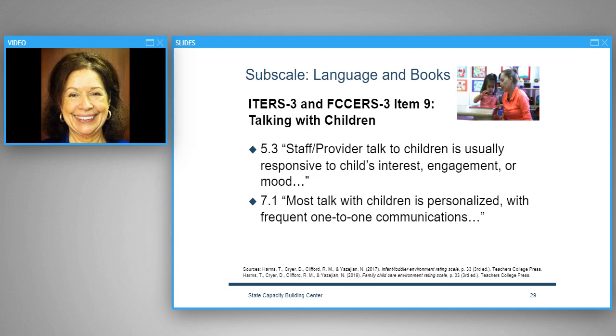If a toddler is excited because he fit the last piece of a puzzle together, the caregiver's tone of voice would match the child's emotional state. She might say, "You did it. You put the puzzle together," then offer the child a high five. At level 7, indicator 7.1 requires most talk with children to be personalized and to include one-on-one communication.